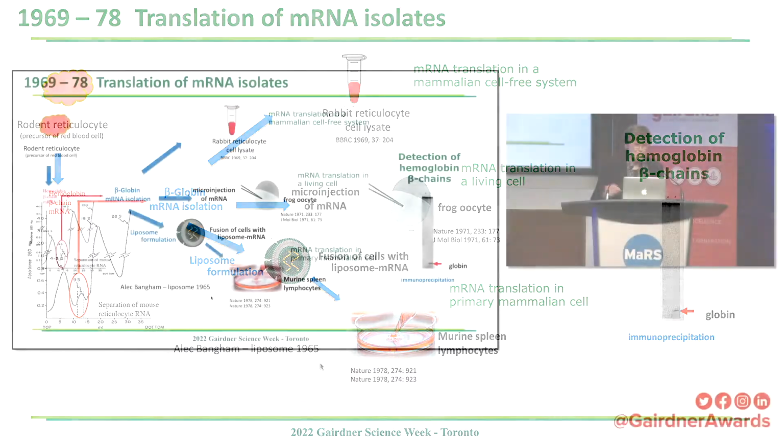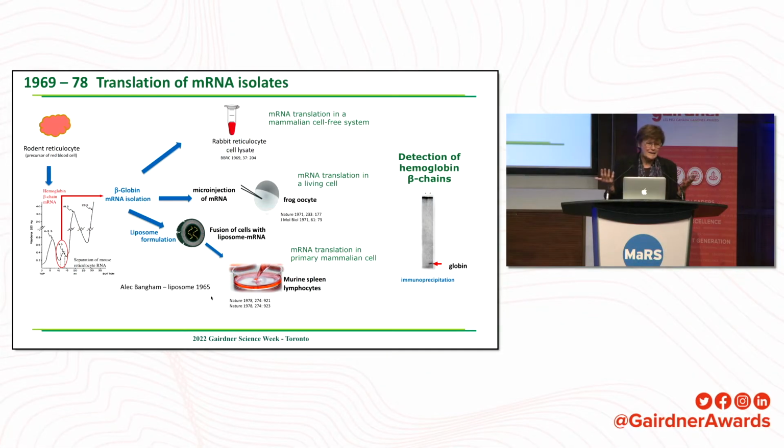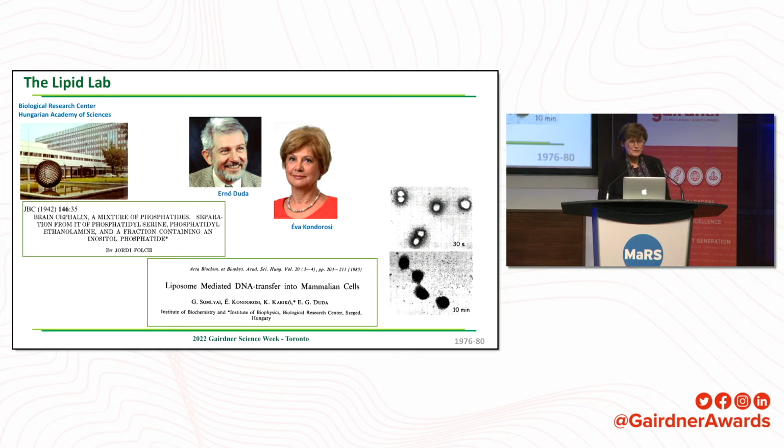So this was the first time, really, when it was realized that maybe RNA could be used for some kind of therapy. Liposome was introduced by Branham in London, and a colleague, Dimitriadis in London, delivered RNA to the cell. Prior to that, other scientists delivered plasmid DNA with liposome. And that was the paper we were reading in Hungary when I was an undergraduate student and joined the lipid lab. With my colleague, we isolated phospholipid, generated liposome, put plasmid into it and delivered it to the cell.